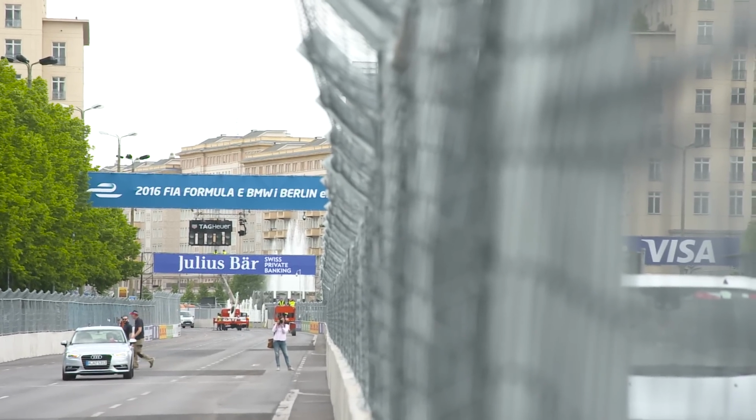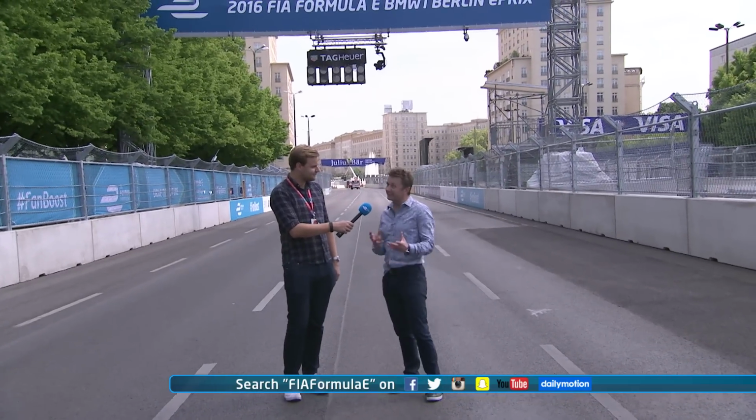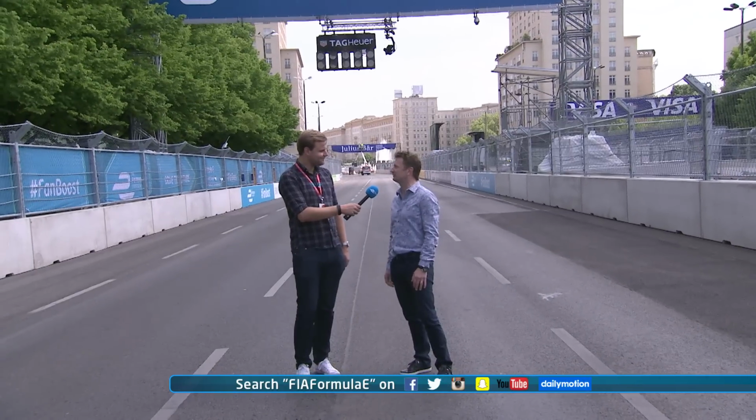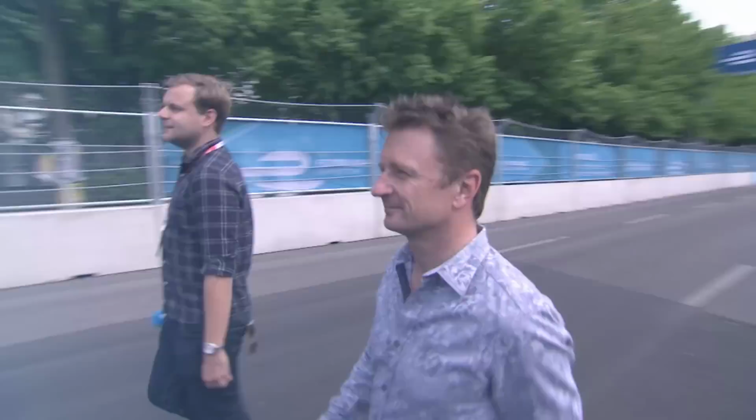Yeah, we certainly are, and to have a circuit that is, as you say, right in the heart of Berlin's fantastic. 11 corners, looks quite tricky, there's a lot of deep break-ins, and I'm sure there's going to be a lot of excitement. Absolutely. Well, the drivers are out on their track walk now, so let's see if we can find some of them.